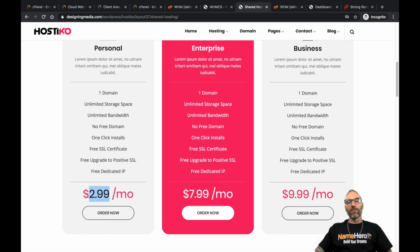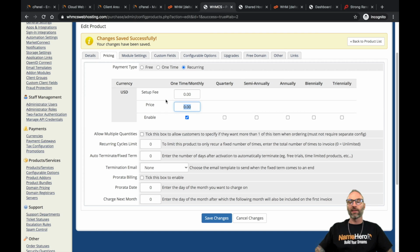So if you're going to go really low, I found price is a poor competitive advantage because there's always going to be a host out there cheaper. And you can always go back and cut the prices later, but really changing from a low price to going up, that really doesn't go over too well. So personally, $2.99 seems a little bit low even for the personal. So I'm going to suggest, on the low side too, $4.95 a month.